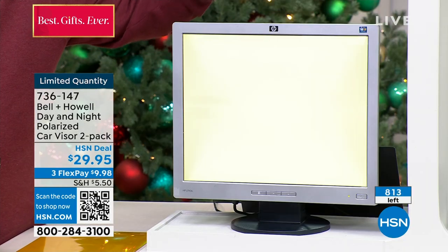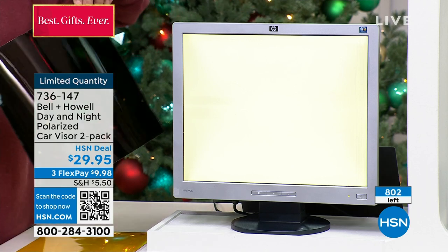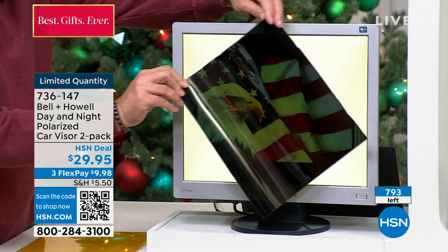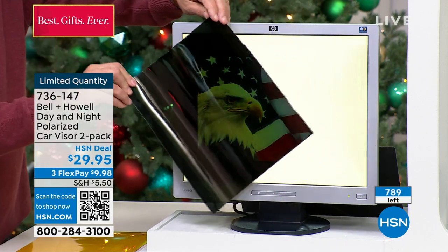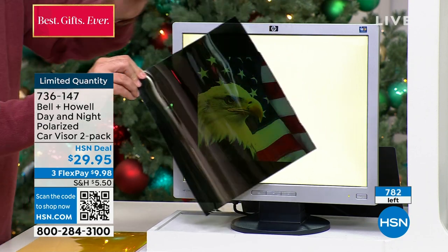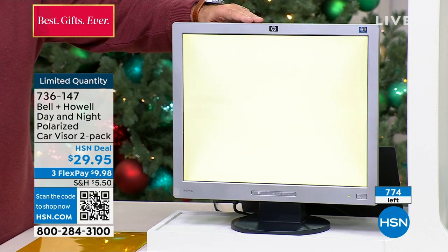We've taken the anti-glare filter off of it, okay? It's built into every screen. Watch what happens when I take a piece of the material the visor's made of and put it in front of it right there. Do you see that? Not only can you see that there's an eagle, but you could see all the beautiful colors. You could see detail. You could see everything. But if I take that out, that's what debilitating glare is like.